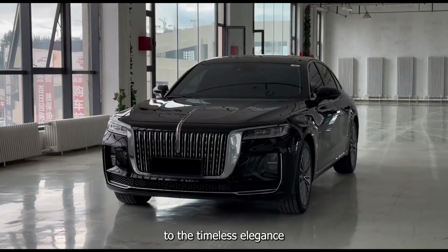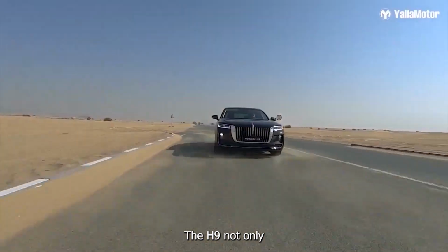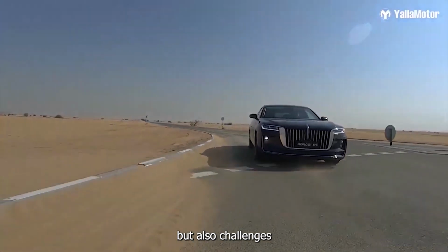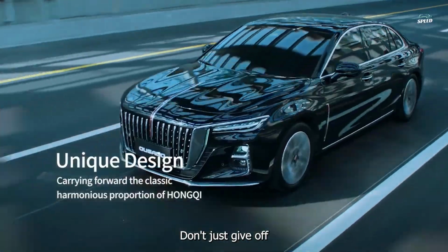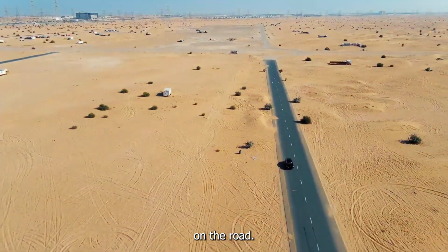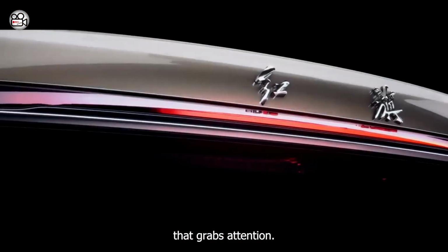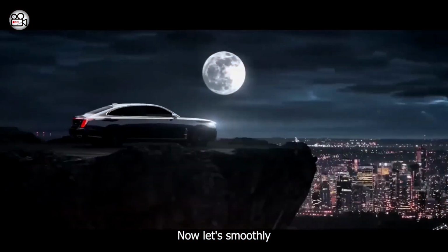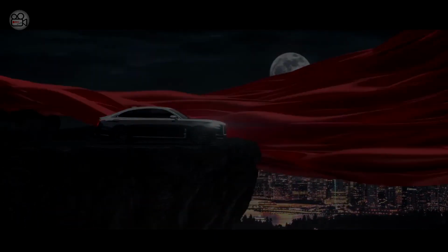When placed next to the timeless elegance of a Rolls-Royce or the smooth lines of a Bentley, the H9 not only stands its ground but also challenges the norm. Its sleek lines and strong contours don't just give off a powerful vibe, they redefine what it means to make a statement on the road. The H9 isn't just a luxury car, it's a moving masterpiece that grabs attention. Now, let's smoothly move on to explore the inside of this rolling masterpiece.